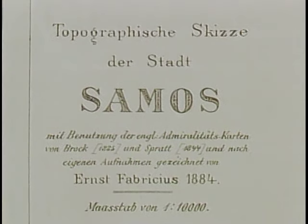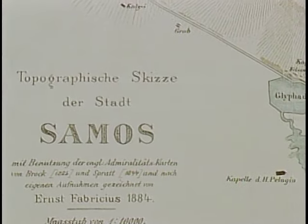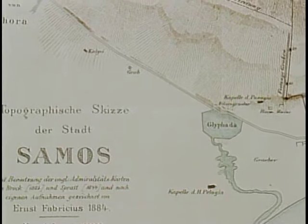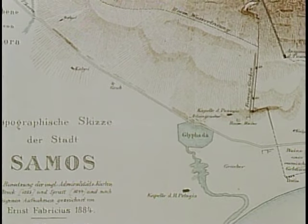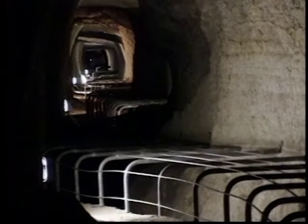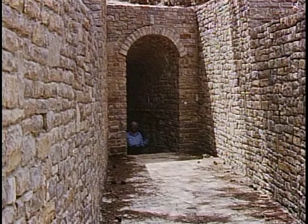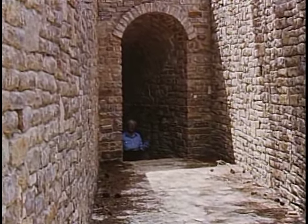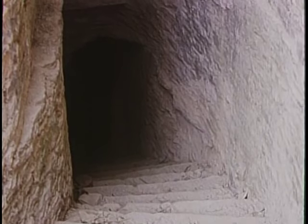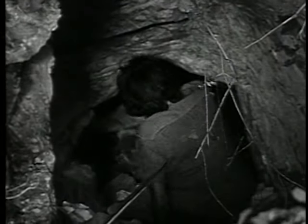Shortly thereafter, the German archaeologist Ernst Fabricius surveyed the tunnel and published an excellent description, including this topographic sketch. Once again, the tunnel was neglected until the late 20th century, when the Greek government cleared the southern half, installed electric lights, and covered the channel with protective grillwork to keep visitors from falling in. At the north entrance, these modern stone walls lead to another flight of steps and another narrow corridor. Not long ago, this was the only way to enter the corridor from the north.